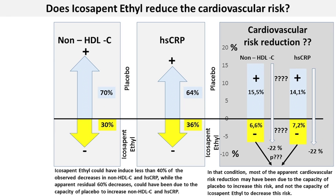So, in summary, the decrease in non-HDL cholesterol is due for 70% to placebo, and the decrease in CRP due for 64% to placebo. The question is: is the cardiovascular risk reduction observed due to placebo or to the drug? And I have no answer to this question, but it's very strange.